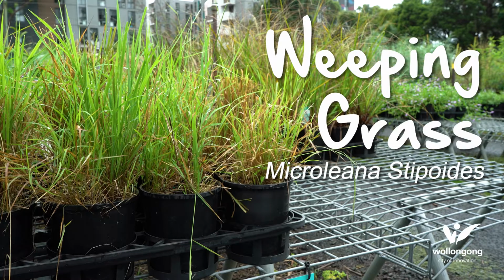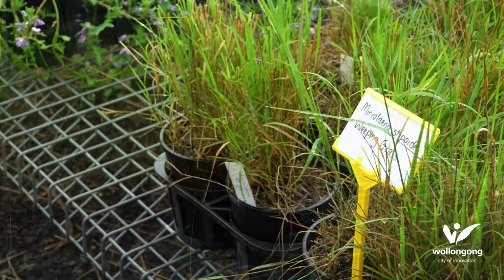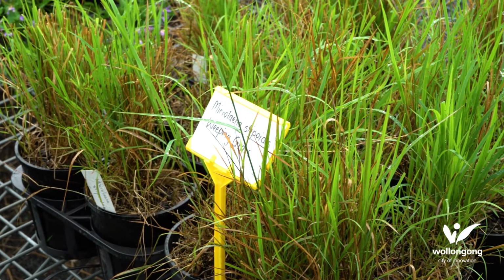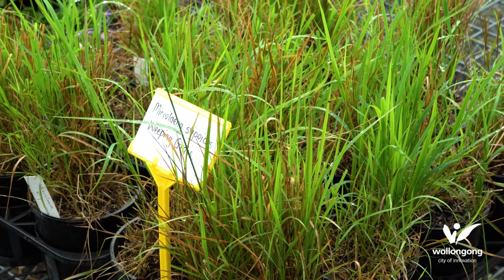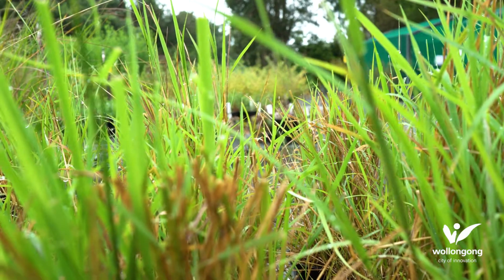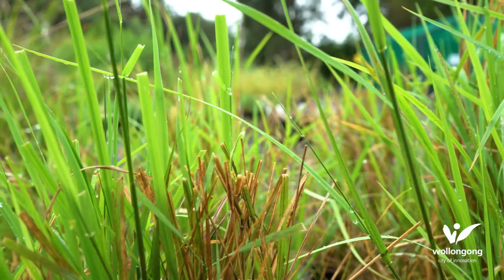Weeping grass is a great lawn alternative. It only reaches 30 centimetres in height, provides great habitat for frogs and small lizards, and the seed is a food source for birds. A moist part shade position is preferred, although it does tolerate full sun.